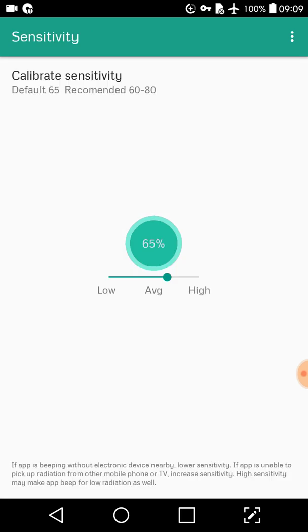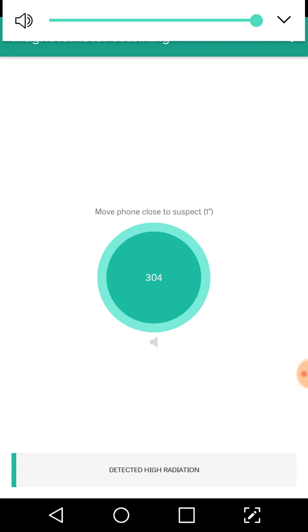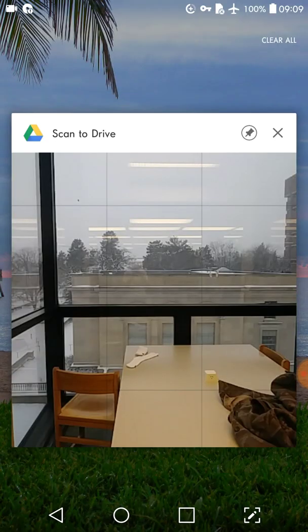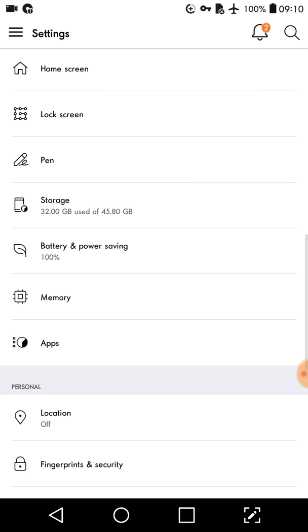And that was at 65% sensitivity. So let's crank it up now. Usually there's a sound. I don't know why there isn't a sound. So what I'm going to do now is kind of reset that app, just to make sure that there isn't some virus in it that could be disturbing its ability to read accurately.